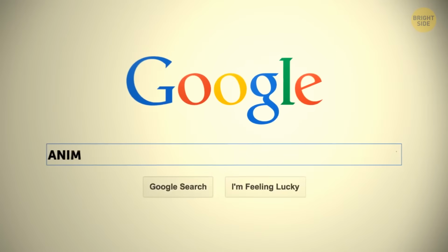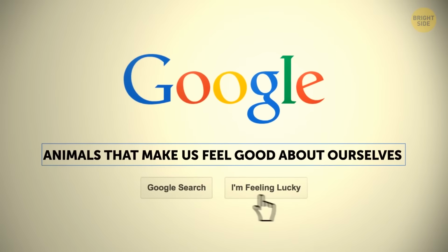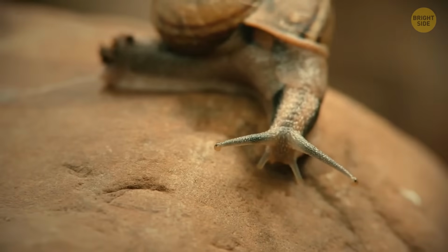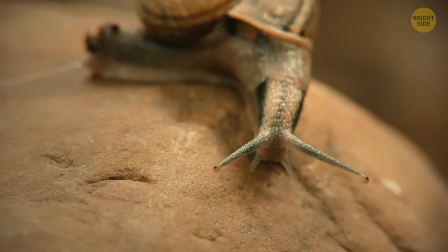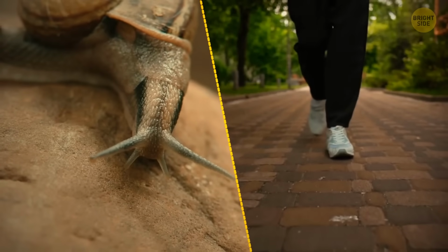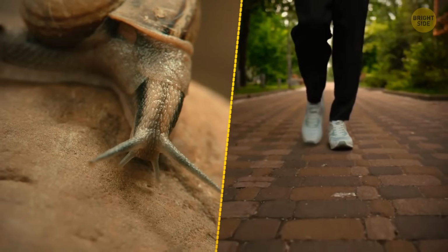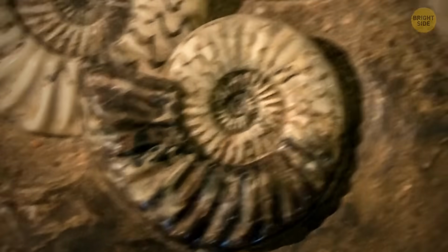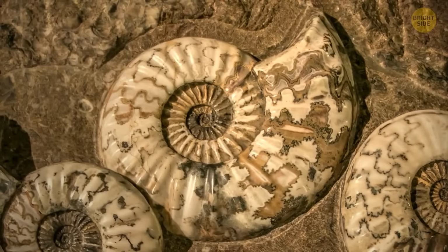But let's find some animals that actually make us feel good about ourselves. The garden snail. It belongs to the mollusk family, and it likes to take its sweet time. If you were moving at snail speed, you'd take 2 steps every 2 hours. But snails don't care. They've been around for hundreds of millions of years.